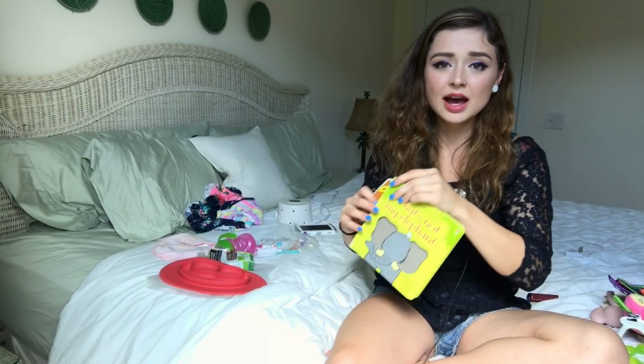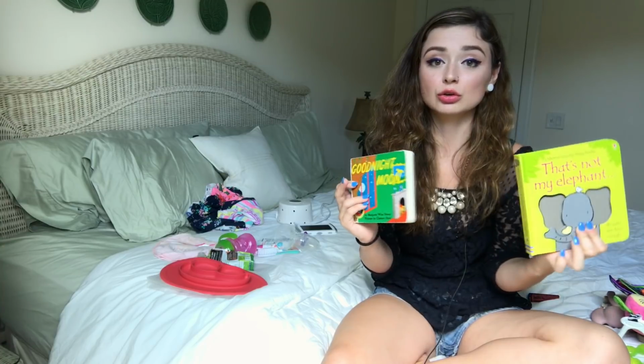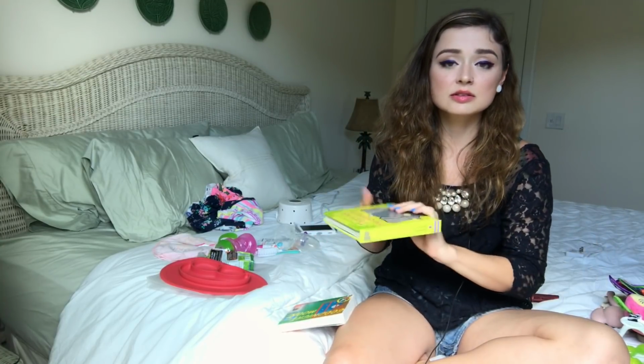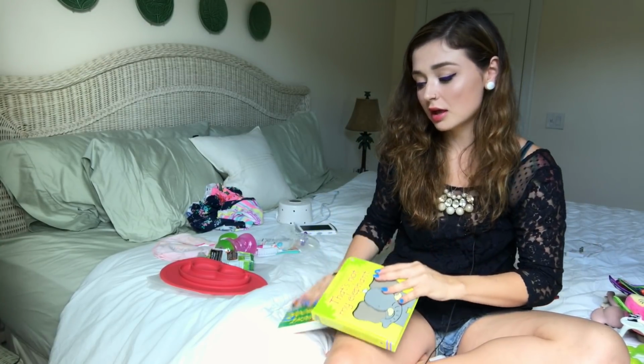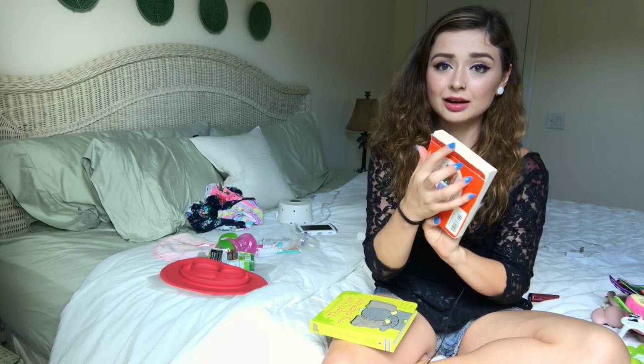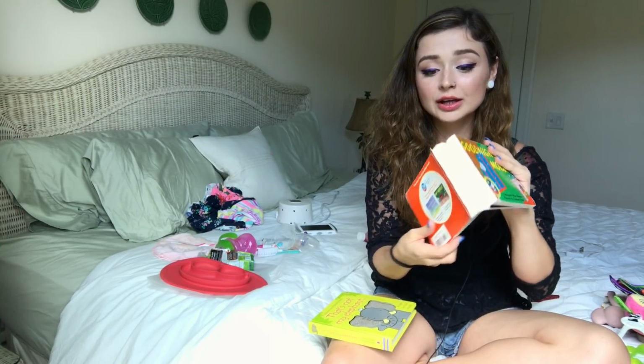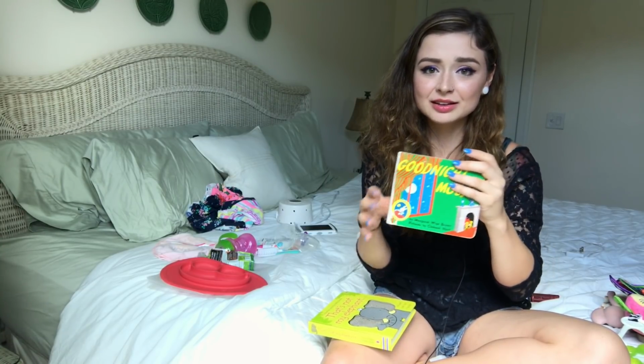The next things I have, they're not necessarily toys, but they are books just in general. She loves to listen to books. She loves to be read to. This one is probably her favorite. It's Goodnight Moon, and if you can tell, it's very well loved and falling apart all over the place. I need to get her a new one.